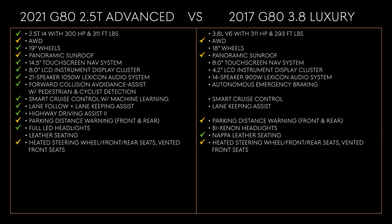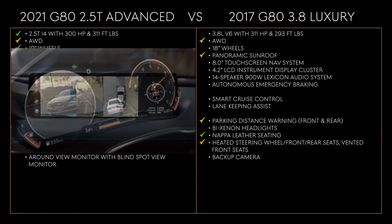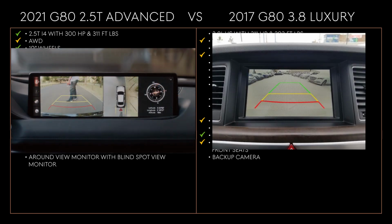Both G80s have heated steering wheels, heated front and rear seats, and ventilated front seats standard. The new G80 has an around view monitor, which is basically a 360-degree camera system, and it also has a blind spot view monitor, which gives you a low-resolution video feed of a vehicle that's in your blind spot. An old G80 only has a backup camera system.